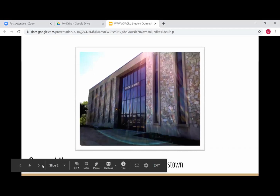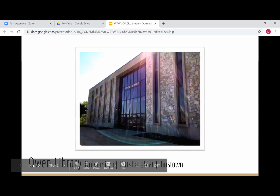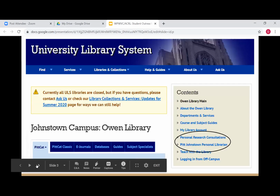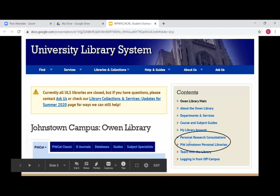I'll start with a little background information. Last fall, Pitt Johnstown had an FTE enrollment of almost 2,500 students, of which 624 were first-year students and 68 were transfer students. At our library, there are 4 librarians, including the head of the library. Although every day there are opportunities in our library to connect with students, such as general reference transactions, 2 initiatives that we've branded and marketed as personal to the students are our personal research consultations and our personal librarian program, which we highlight here on our website's homepage.